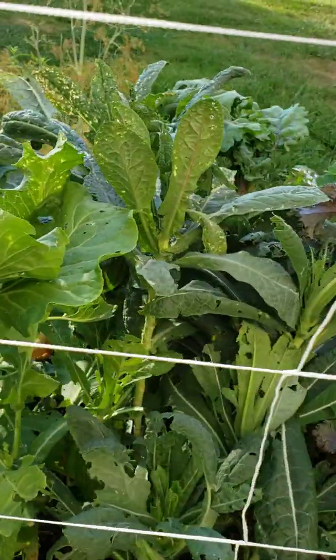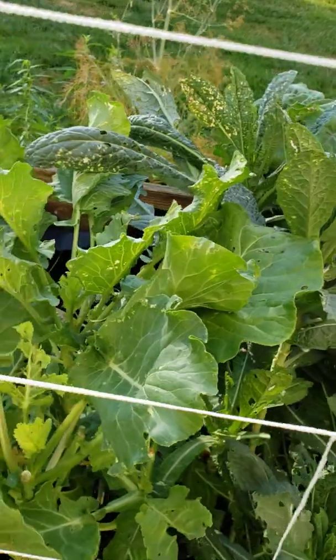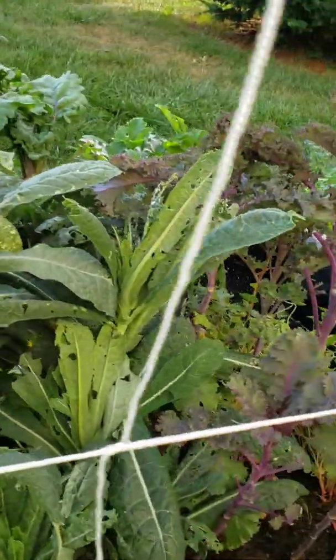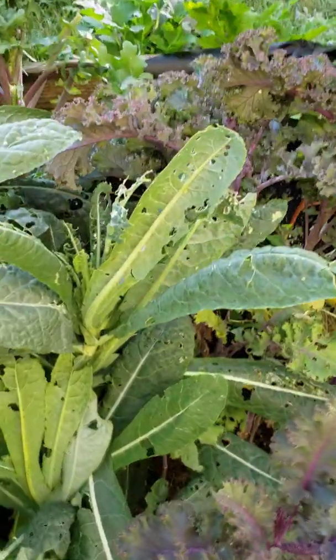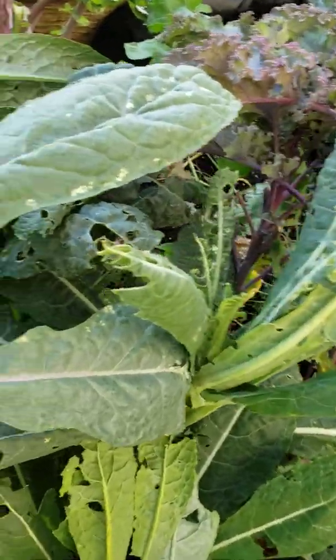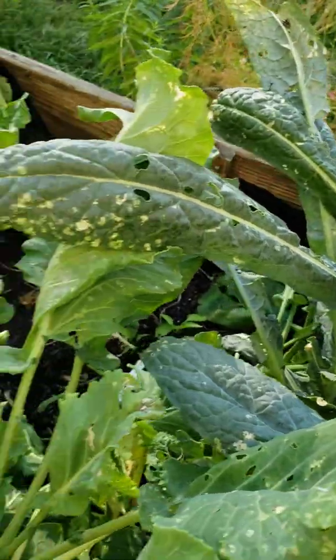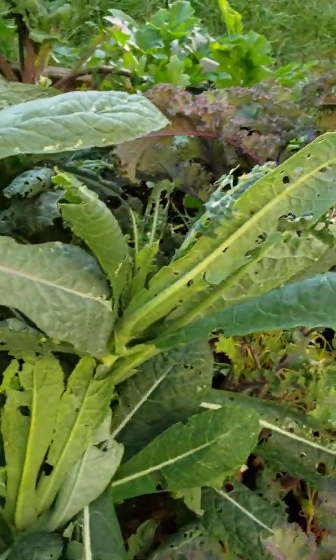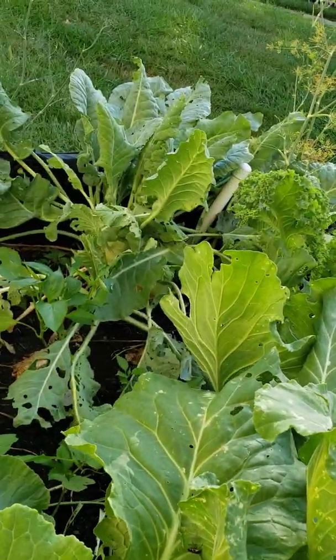I just wanted to give you an idea of what happens when you go on vacation and some horrible bug takes over your garden. I don't know if you guys can clearly see how devastated and eaten away my garden is right now. I mean, it's in pretty bad shape. That's the collards, it's some kale, even the kohlrabi over there has a lot of holes in it.